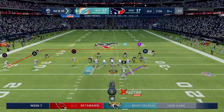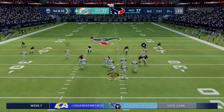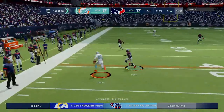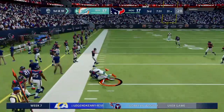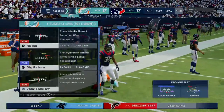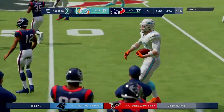Tagovailoa and the Dolphins come up first and 10 at the 31-yard line. He'll set up to throw from the gun. That's complete to his tight end, Mike Gesicki, and he slips up past the 45 before being tackled. The catch and run there, good for 16 and a first. A gain of 16 yards.